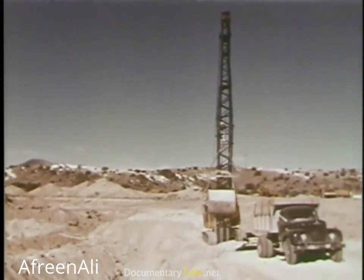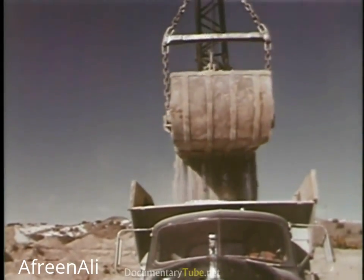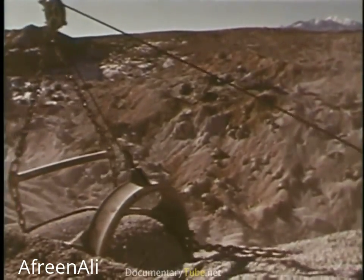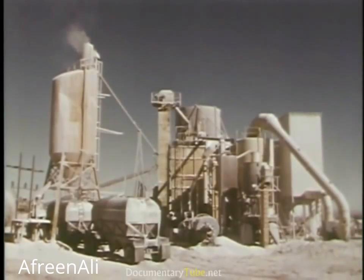Pozzolan, a natural cement-like material, is used in place of some of the cement to give the concrete more desirable qualities. Pozzolan is obtained from a volcanic deposit near Flagstaff. There it is finely ground and trucked to the dam site.